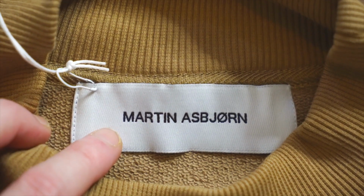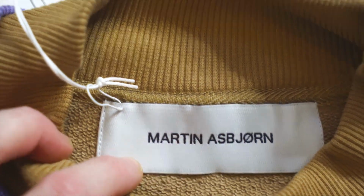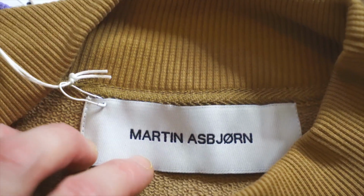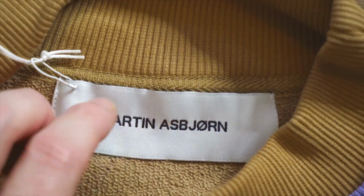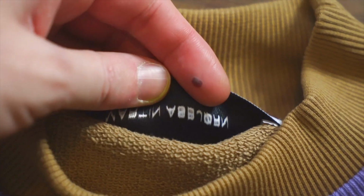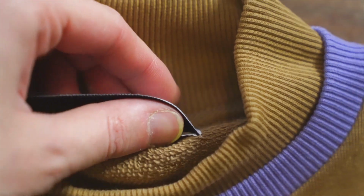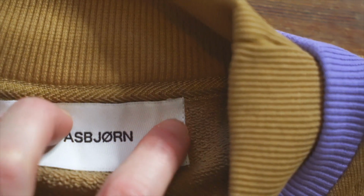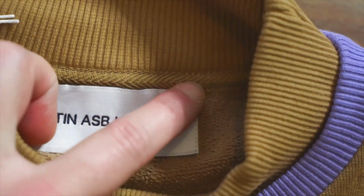So this right here is your fairly standard embroidered brand tag. It's very soft and quite thick as well. Then stitched in there in black is the Martin Asbjorn brand print, same font and everything. You can see on the back of that, it's got the inverse colors, quite clean. And you can see that they fold it over on the sides, and that is stitched down very, very cleanly, as you can see, on both the right and left sides vertically.